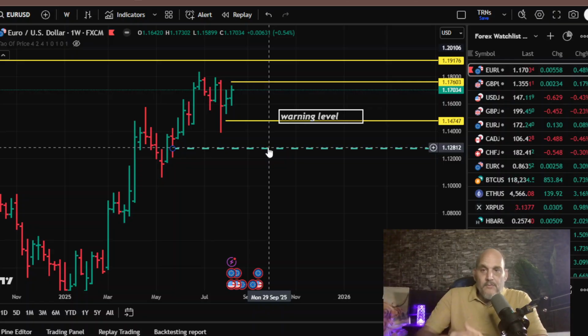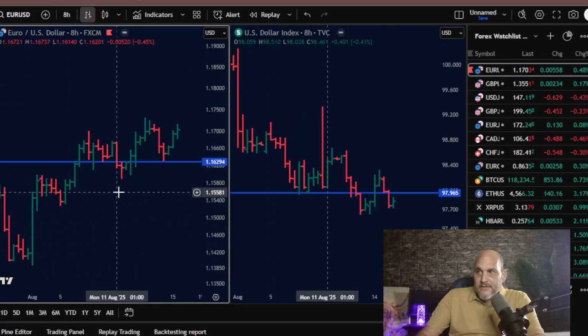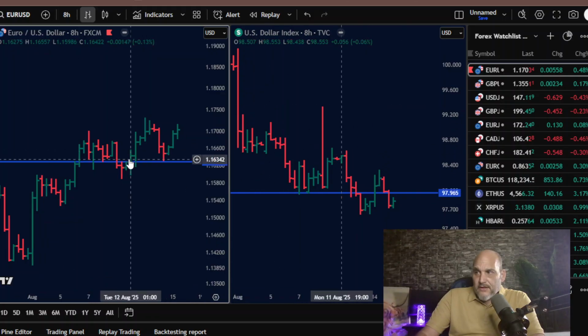So I've got to come over to my daily analysis, and I'll talk about that step by step, on what we should be doing for the day. All right, let's confirm some euro dollar. Let's go over to the US dollar index versus the euro dollar itself.